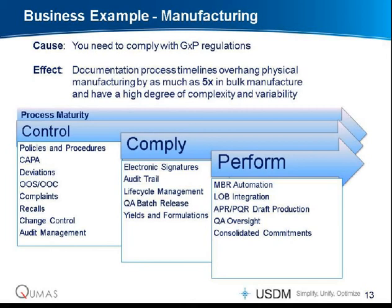And our research suggests that almost 5 times the time is required to complete the documentation as is required to do bulk manufacture. Now that means you have product waiting for QA release for much longer than the physical processes are requiring. Our research also suggests that the traditional ERP-style companies are not addressing the documentation aspects of life sciences in a way that's most optimal.